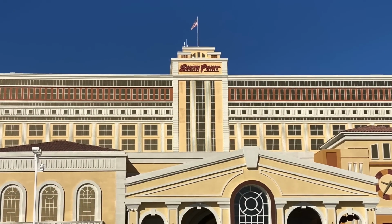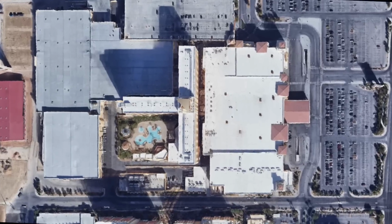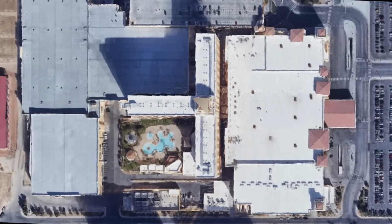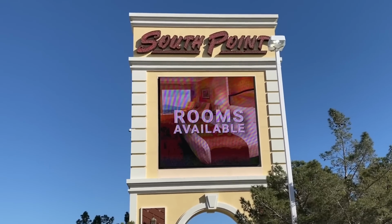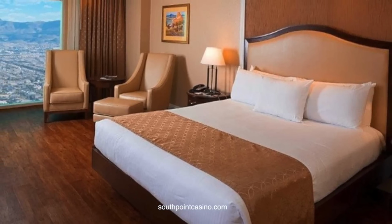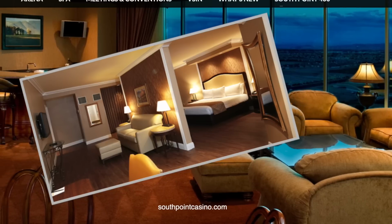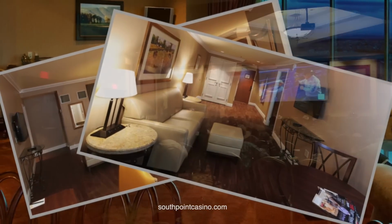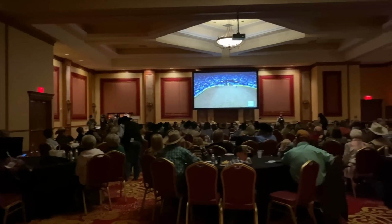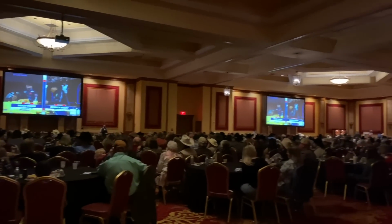South Point is a 25-story hotel with 3 wings that form a T from a bird's eye view. Of the 2,163 rooms and suites, the King and Queen Premium rooms are 500 square feet, and the suites range from 800 to 2,500 square feet in size. The hotel is always packed to capacity for events like the National Finals Rodeo, races, and conventions.